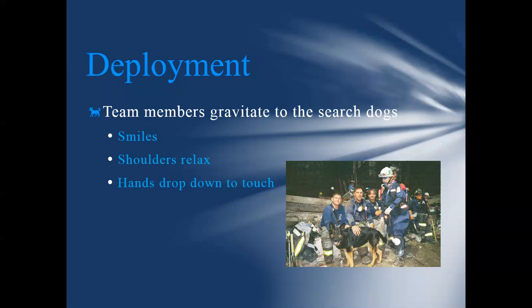And these dogs aren't searching. They're not saving lives buried in rubble. Their mere presence helps team members and victims of disaster. It's incredible.